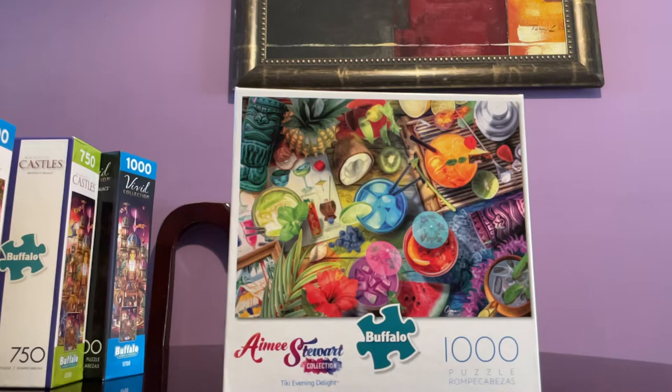So there you go. I purchased a total of 18 puzzles. 16 of them are 1,000 pieces. One is 500 and one is 750. So I really, really look forward to building all these. They make me very, very excited. It's like I have to build it fast so I can move on to the next.